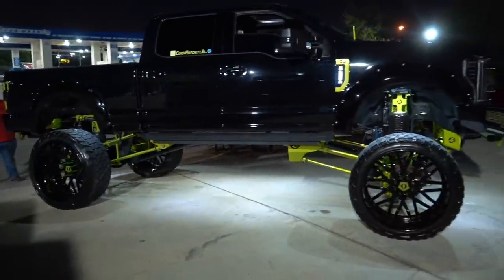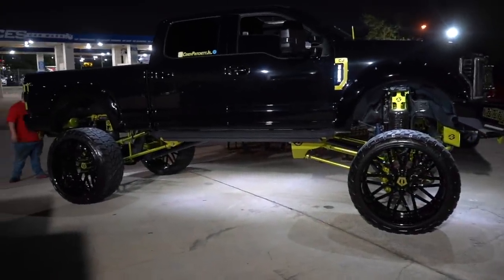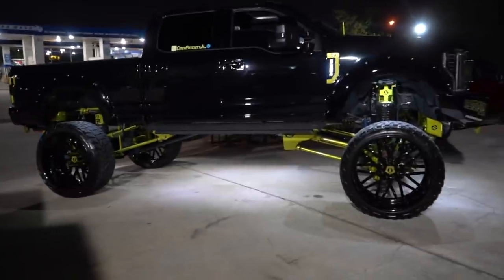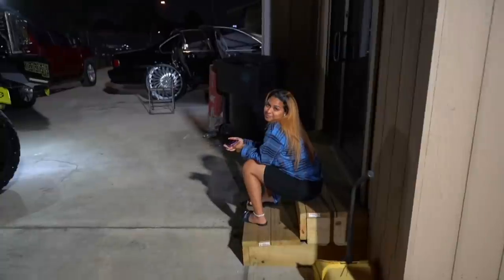The truck just looks good, bro. Listen, man, I'ma really miss the truck. I ain't gonna lie to y'all. My first build, I'ma miss. You gonna miss the truck, babe? Babe gonna miss the truck, y'all. It's okay though, babe. I'm telling you, the next truck gonna be, man, listen.